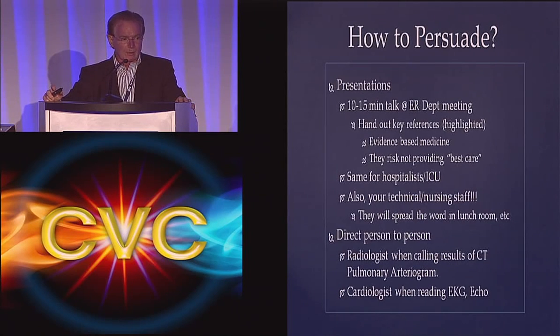So I think one way to do that is every department has a meeting once a month, and usually they're reasonably well attended. Brief presentation and handouts, again highlighted, just to prove that this is scientifically sound and that it's evidence-based medicine, and that they, because these things are published, are at risk of being accused of not providing best care. Same for everybody, but also your technicians and your nursing staff, they can become very enthusiastic about lots of things, and usually are more enthusiastic than you might realize, and they will brag or share with people at the lunchroom, et cetera, and spread the word through the hospital.